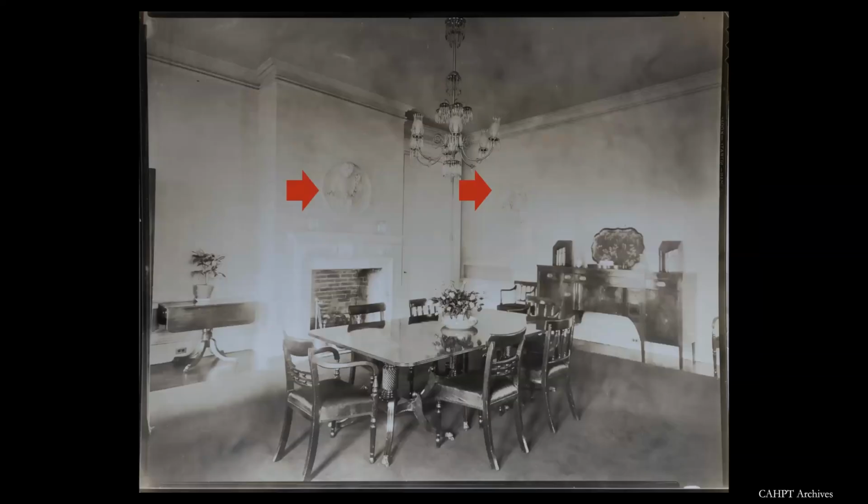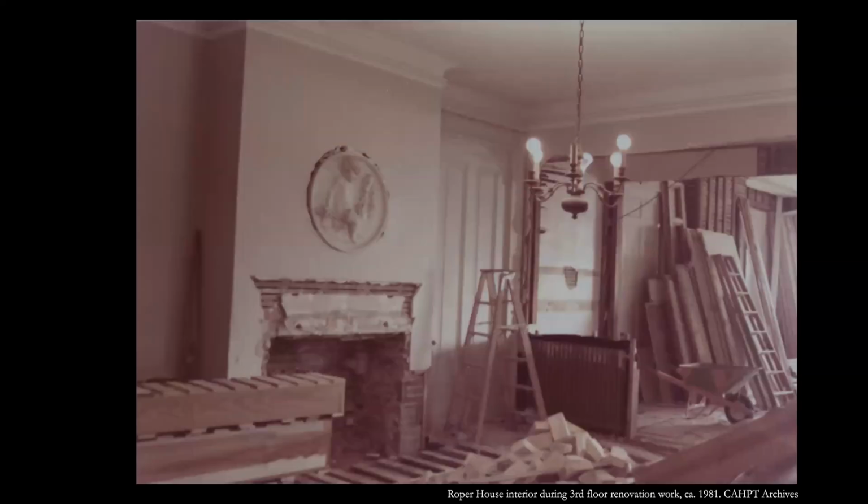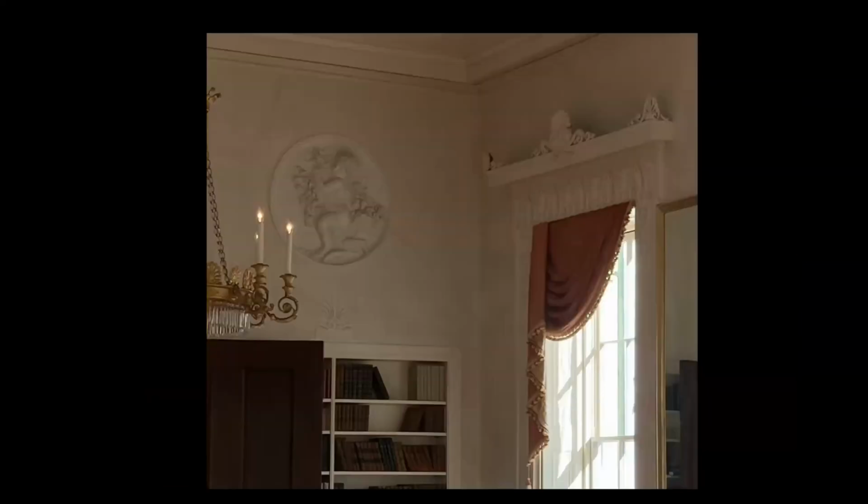The roundels were actually installed in the first floor dining room at Roper House by Mr. and Mrs. Solomon Guggenheim around 1930. So this is a picture of that space. They were removed during Mr. Jenrette's renovation of Roper House in the early 1980s and then installed here in the library at Millford. So very interesting provenance. The collection also includes a small group of Manning family letters and documents.